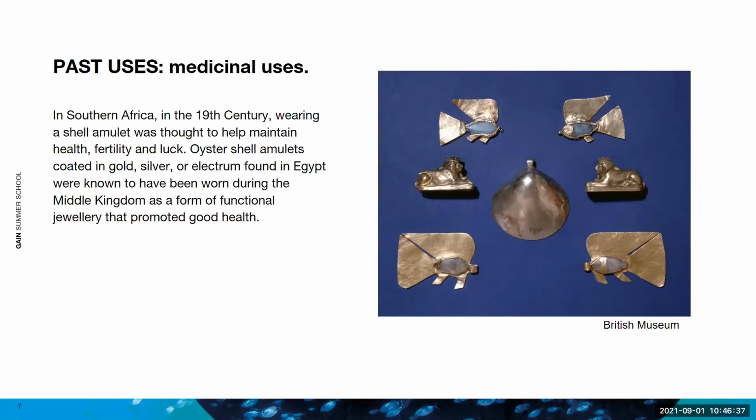Other past uses are related with medicinal uses, but not medical uses indeed, because they are mainly amulets to help maintain health and fertility. And you can see examples in Egypt, where these amulets are like functional jewelry or something like that, that promote good health for the people that wear it.